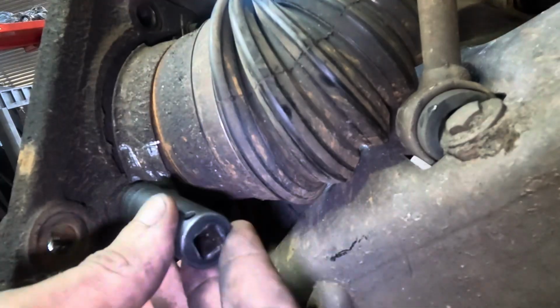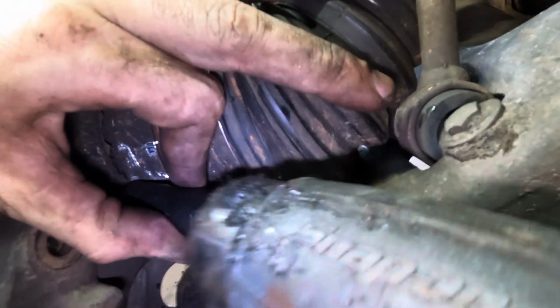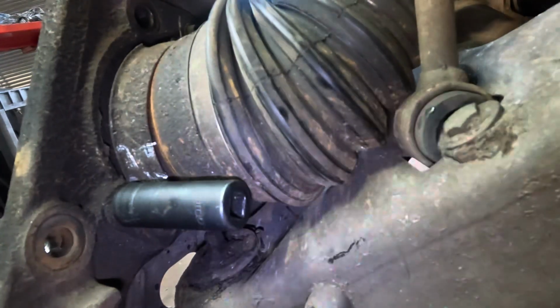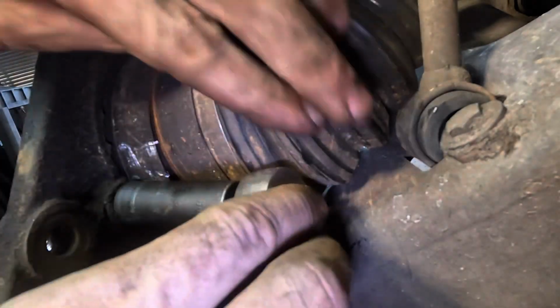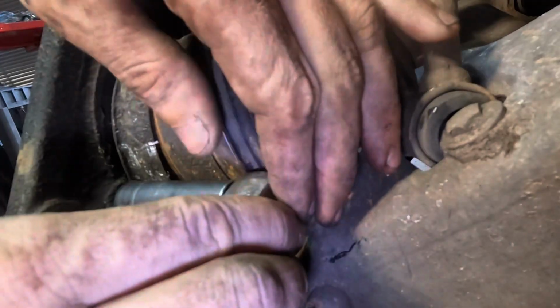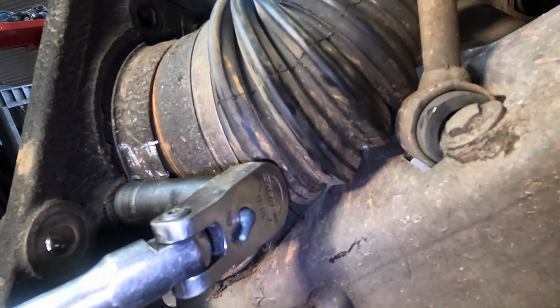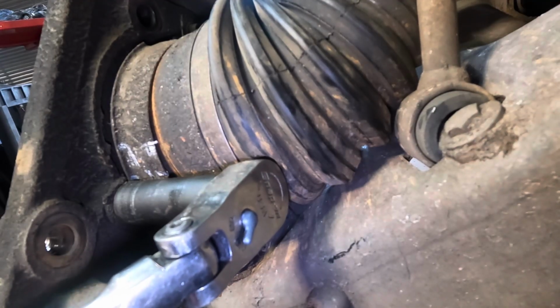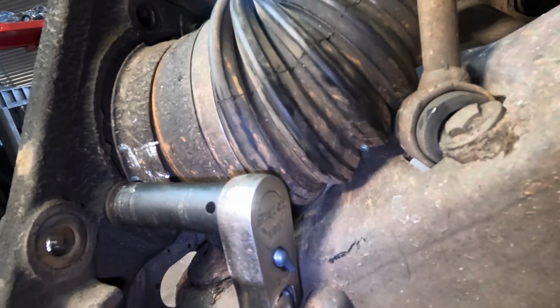All right, socket. Let's force this thing on. No mercy. Ratchet time. Get on there, please. There we go. Unclick time, let's do it. There we go. Ooh, buddy. That was tight.